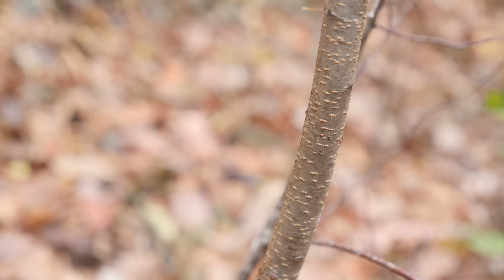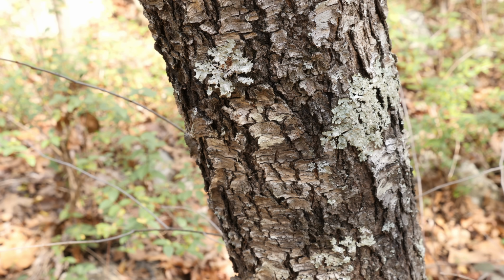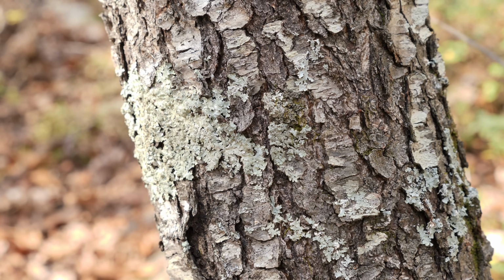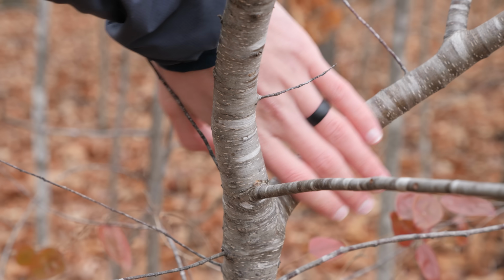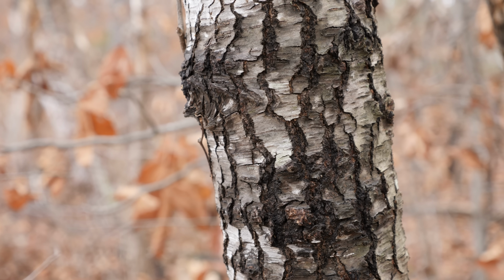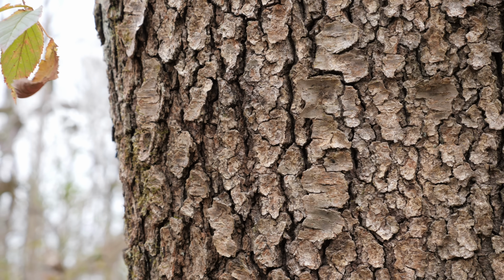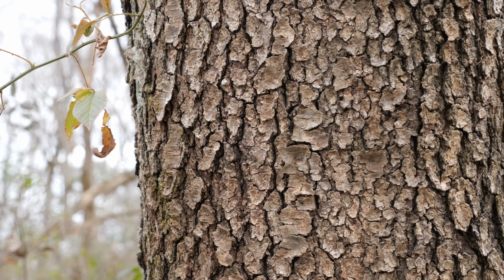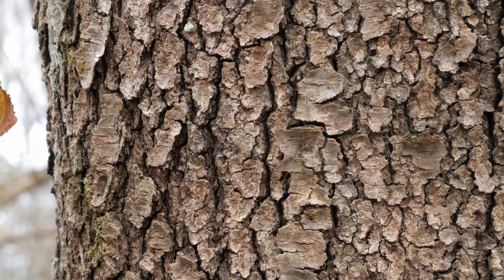One of the more easily recognizable features of black cherry is the horizontal lenticels that are present almost all the way through the life of the tree. When it's young, the bark is very smooth. As the tree ages, the bark splits and forms into large plates on the outside until finally developing a scaly appearance at maturity. That's what you see here. Only when it's most mature are the horizontal lenticels a little bit harder to see.